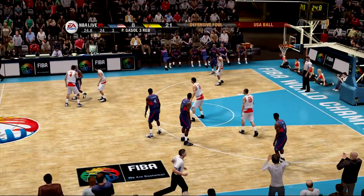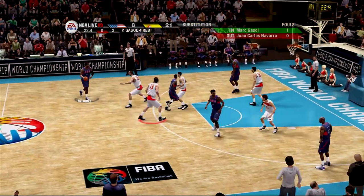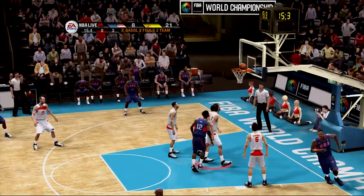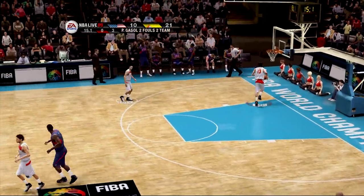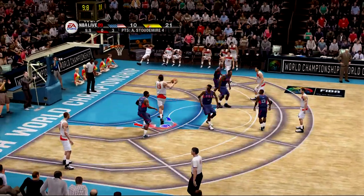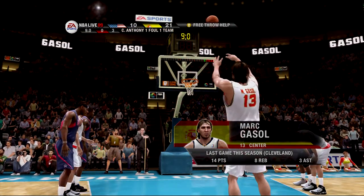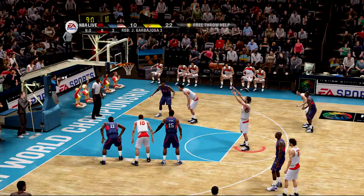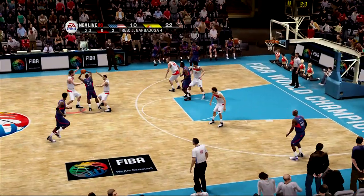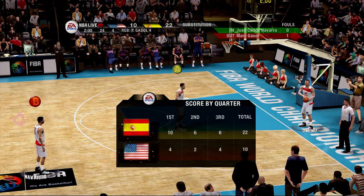And a foul is called. Anthony has come on. Paul gets it back to him. Howard with a layup opportunity. Yes. The assist to Calderon setting up. And Carmelo Anthony called for the foul. That's his first. Gasol at the line for the first time. And rebounded by Bosch. We're down to the final seconds. Bosch with a quick release. So after three, the Spaniards lead by 12.